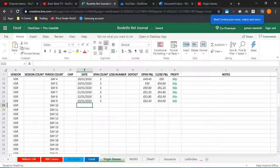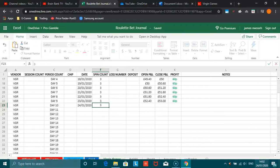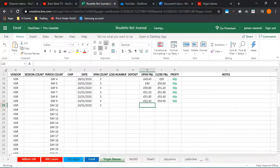Before we record that spin, I'm just going to fill out the spreadsheet like I do every day in front of you guys, so you know exactly where I am and know that this isn't made up. So today is day 10 of the experiment. Today's date is the 24th of the 1st, 2020. And we're doing 3 spins today. As you can see, 24's down here. Open PNL is £53.